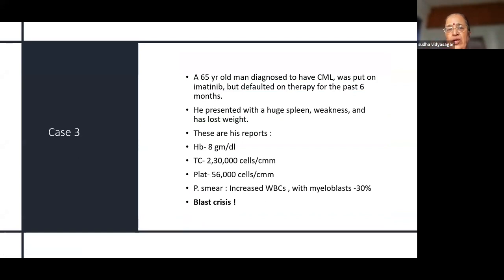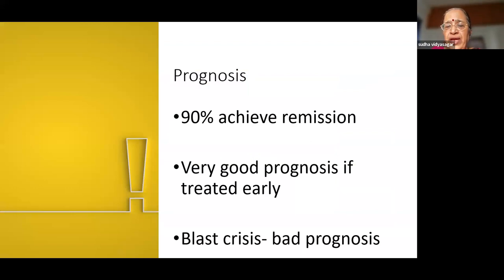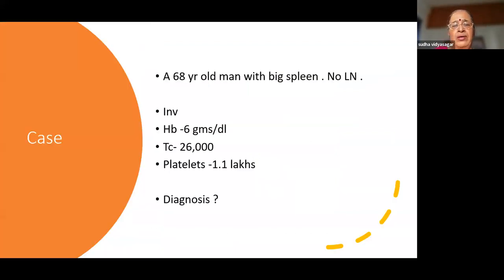So remember, in a CML, you get your anemia and thrombocytopenia, which is significant only if you have a blast crisis. Otherwise, you do not get it at all. Okay. So CML has chronic, accelerated, and blast crisis phases, and blast crisis is treated as a leukemia. Prognosis is very good if you catch a CML, but bad if it's in blast crisis. Let's go on to the next one.